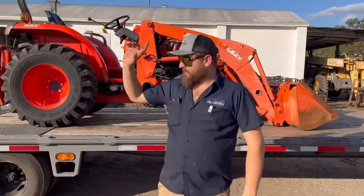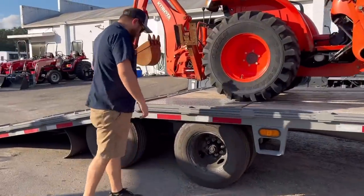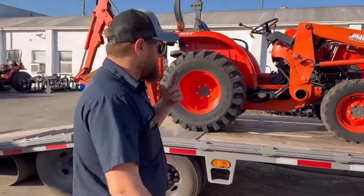So anyways, Blake just went to go pick up some plywood for our trailer because we got to put wood in front of these tires for parade rules in case someone was to fall. They don't get ran over. I think it helps, but not really. But anyways, back to the tractor.